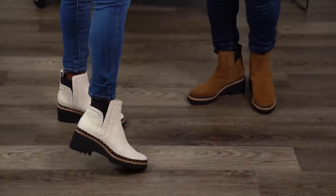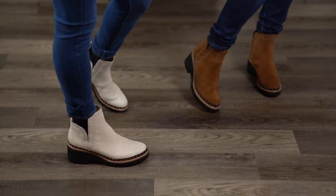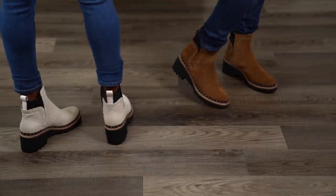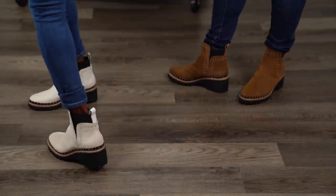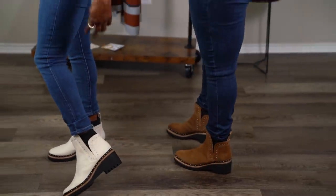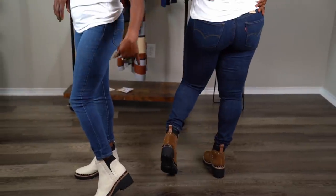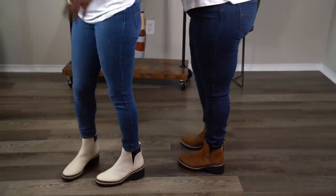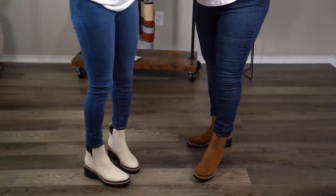Aren't they cute? So you see mine, I have the winter white or the cream beige version. Shadia has the coffee or the brown version. I absolutely love the detail of these, the little nail studs on the side. I like the black brown and the cream. And this has a little tassel on the back to help you pull the boot on. Do you like yours? Love them.